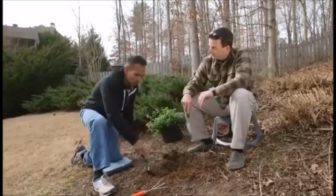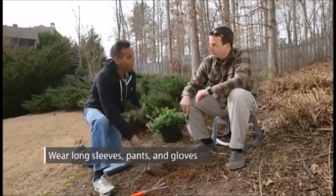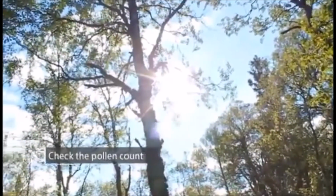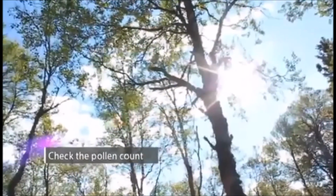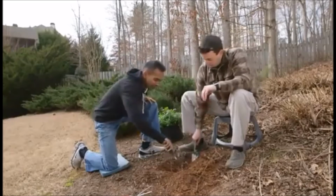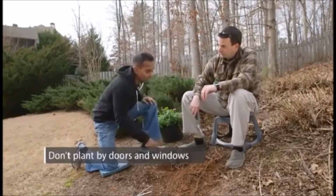The first thing you're going to want to do is make sure you wear some long clothing, long sleeves, long pants, and gloves to keep yourself away from the pollen. With gardening and allergies, I'd make sure that you look at the pollen count and that on the days you plan to garden, the pollen counts are not exceptionally high. I would also make sure to take off your clothes after you garden to not bring the pollen inside. I wouldn't plant any plants outside windows because that could bring the pollen inside your house.